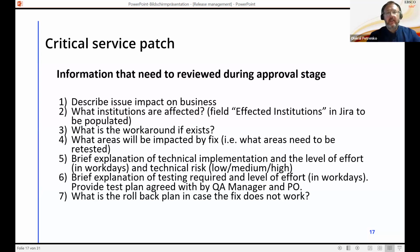So here you can see an example of the information that the approval group, the approval panel, wants to see from the requester. When a PO or some person decides to initiate or ask for approval, first of all, they should describe the issue's impact on the business. So just collect a list of affected institutions. We've got an appropriate field in Jira. Also, they should note a workaround if one exists, because if a workaround exists, in this case it's probably not a critical service patch, it's not a critical issue.